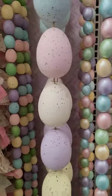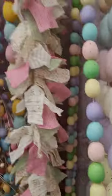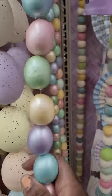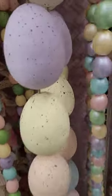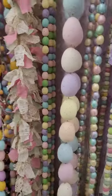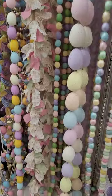$19.99 for the larger eggs. $9.99 for these smaller eggs. Really cute. So they have a slew. I love the pastel with the shimmer. This is really cute at $9.99. Then they have the one with the glitter here. How adorable is that? So some really beautiful Easter garlands.